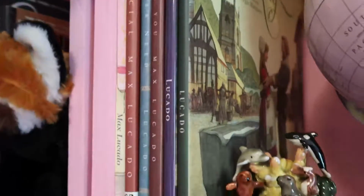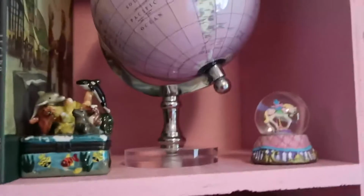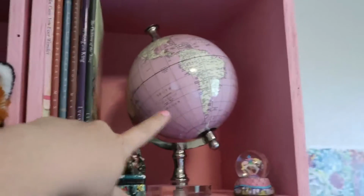So, last one. These are a bunch of Max Lucado books because I love Max Lucado's books. They are Christian stories for kids with gorgeous illustrations that you can see on the cover here. And they meant a lot to me when I was a kid, and we owned a lot of copies, so I bought them again after the fire. And this lady is from Hobby Lobby because she's great.